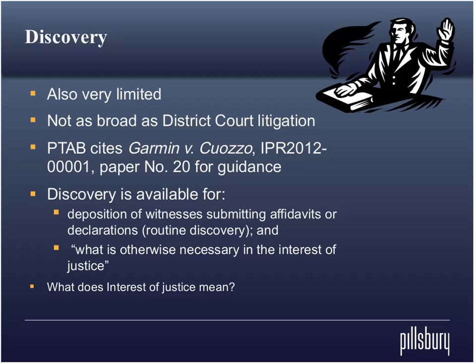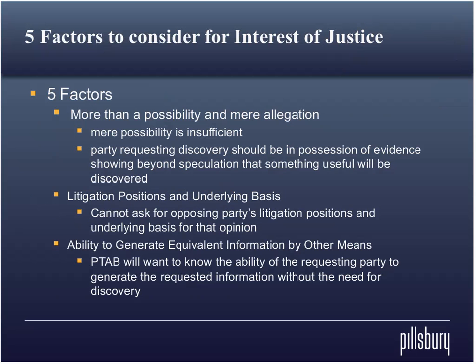But what does the interest of justice mean? Well, that's what the PTAB tried to set out in this Garmin v. Cuso order. There are 5 factors they talk about, and they've mentioned this in a couple of cases. To get this additional discovery, you have to show that it's more than a possibility and mere allegation. The PTAB has said that the mere possibility of finding something useful and a mere allegation that something useful will be found are insufficient to demonstrate that the requested discovery is necessary in the interest of justice. So the party requesting the discovery should already be in possession of some evidence that tends to show, beyond speculation, that in fact something useful will be uncovered.